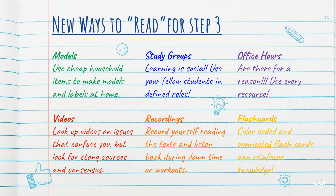But some people need to do something else, and some people need to do multiple things. So one way you can answer the question is by making a model, right? I don't understand how this mechanism connects to this mechanism. How do I answer that question? I make a model of it, right? With stuff like aluminum foil or tape or cheap Play-Doh, it doesn't really matter.